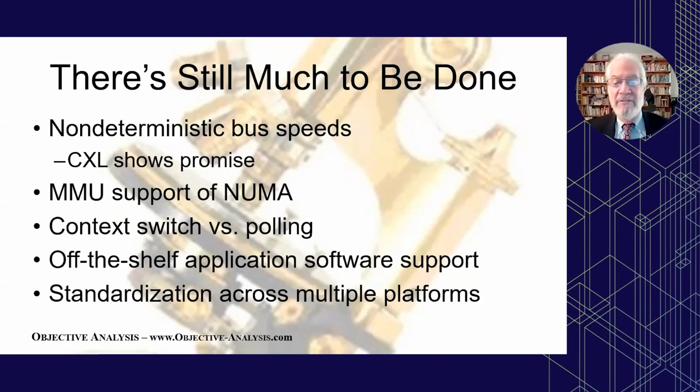There's another issue that I haven't talked about, and that's a context switch versus polling. I'll talk about that with the next slide. And then how do you support off-the-shelf applications programs? These are considerations that had to go in there. And then finally, standardization across multiple platforms. I spoke about that a little bit when I was talking about the different sizes of volatile versus non-volatile memory. So these all have to be worked out. A lot of it has been with the non-volatile memory or the NVM programming model, but there are still issues that need to be done, for example, with AMD processors if they're to support Intel's Optane.